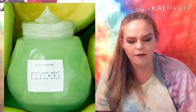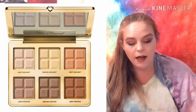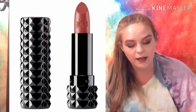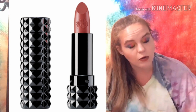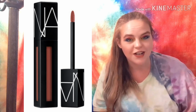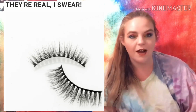Let's touch on those again really quick. There's the Glow Recipe Avocado Melt Retinol Sleeping Mask, the Too Faced Cocoa Contour Palette, the Milk Makeup Glow Oil in Halo, the KVD Vegan Beauty Studded Lipstick. You'll get one of 5 shades on that one. The NARS Power Matte Lip Pigment. You'll get one of 3 shades on that one. And oh my gosh, NARS. And the Lashaholics They're Real, I Swear Lashes. So that is premium so far.